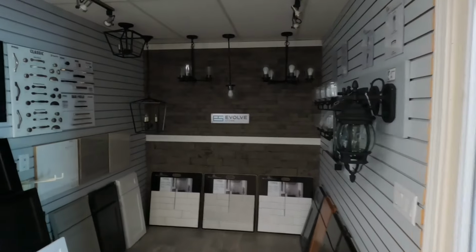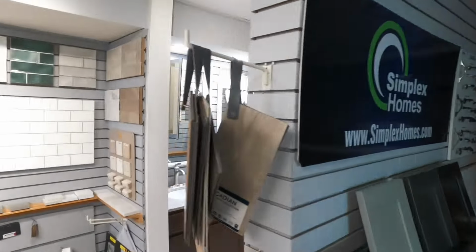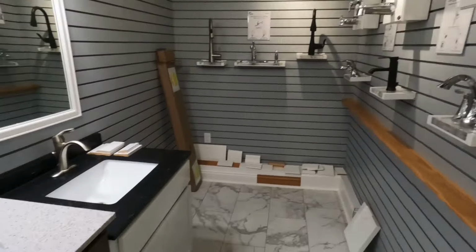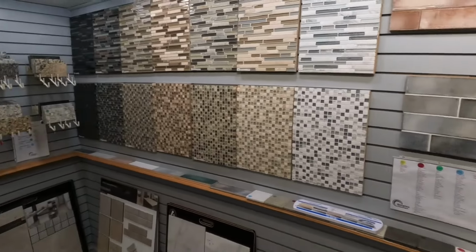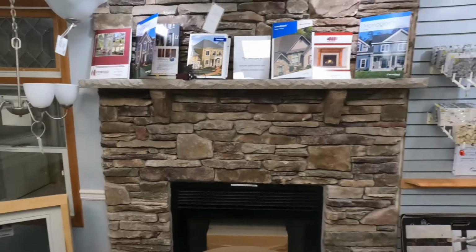All the fun stuff that we get to pick here. Over here. Yeah, stuff everywhere. It's great being able to see everything in person when you can. Obviously online catalogs are always good as well, but if you get the chance to see stuff in person, super helpful.